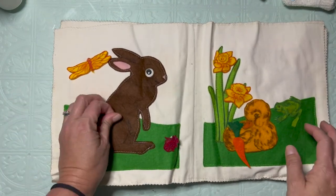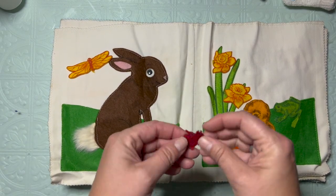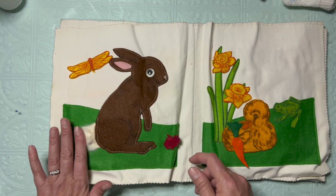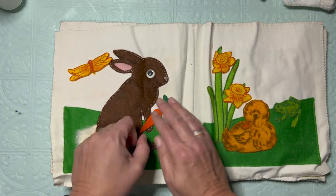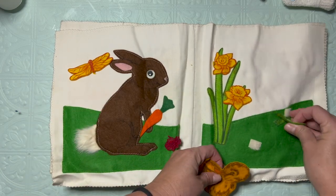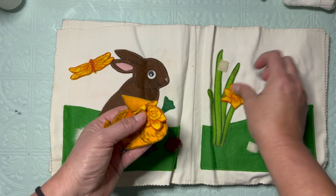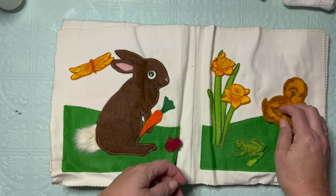Then we have this little Velcro page. Yes, there was Velcro in the 70s. So I have a little ladybug, and this is real rabbit fur on his tail that they sewed in. And the dragonfly is missing his tail. The bunny has a little carrot that moves around. But all of these little things come off, and you can put them where they belong, or you can be silly and put them wherever you want.